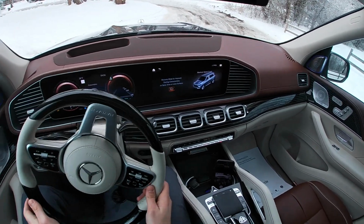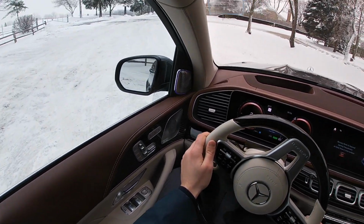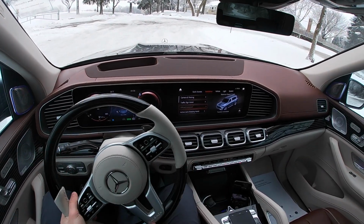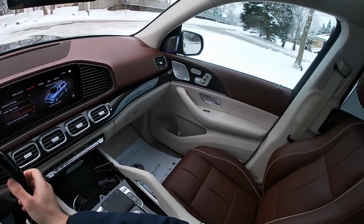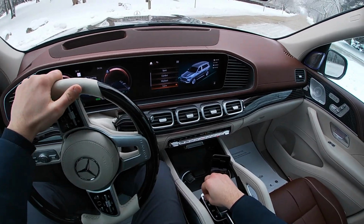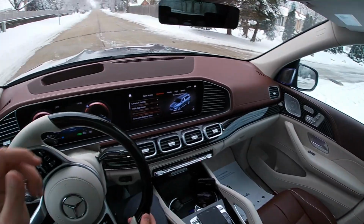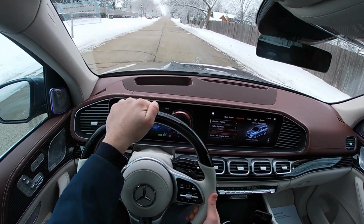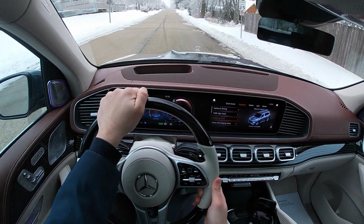And another part of the e-active body control is the fact that it scans the road even before you hit the bump. It adjusts the suspension, and you have this curve mode where if the body of the vehicle is leaning to the left or right when you turn in, when you take the corner, it will level up the body.